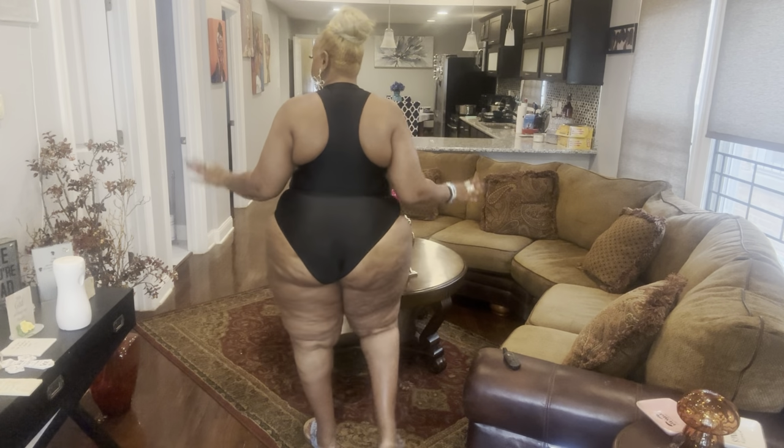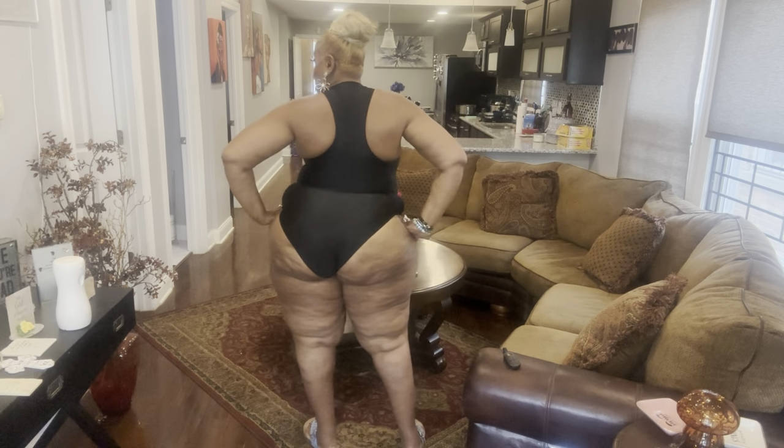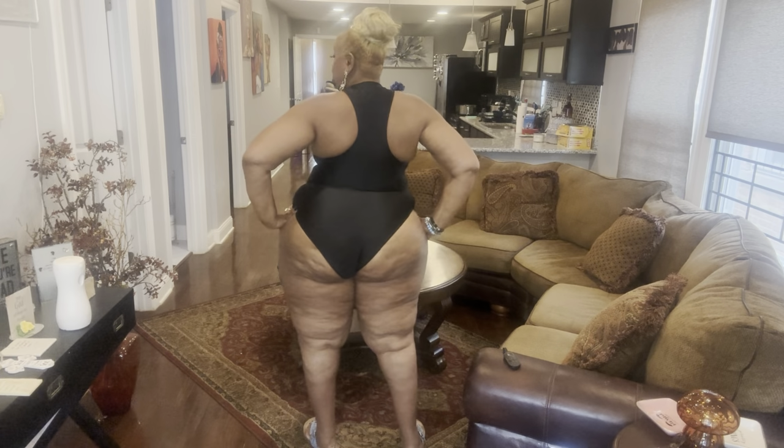I did like the back, the way that the back comes into a T, so it looks like you have on a wife beater. I like that, okay? So it's still, you know, got the booty cheeks on fleek, as they say. But it's comfortable though. It's very comfortable. So I like it. I really, really like it.